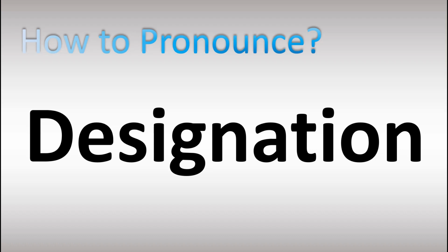We are looking at how to pronounce this word. The pronunciation, both in British English and American English, UK and US, is as follows: designation, four syllables, designation. Stress on the first syllable.